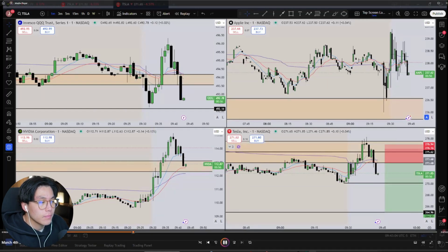I got the 265s on Tesla. So as you can see right here, I just entered into a position on Tesla, which is the 265 puts. What I was looking for was this push and break back underneath your opening candle range. With the Qs dropping here as well, I like to see continuation lower. Tesla now, I like to see it just maintain underneath this 273 for a continued push towards the downside.